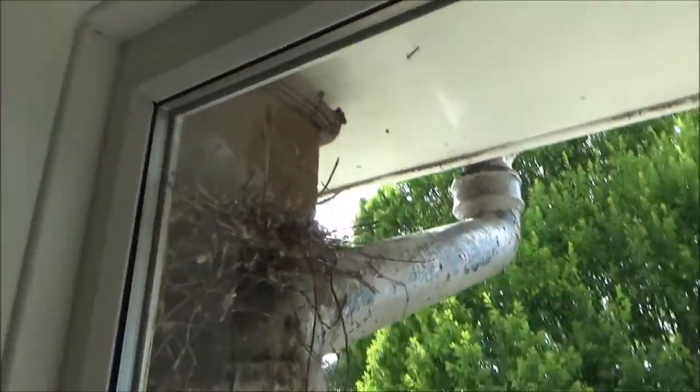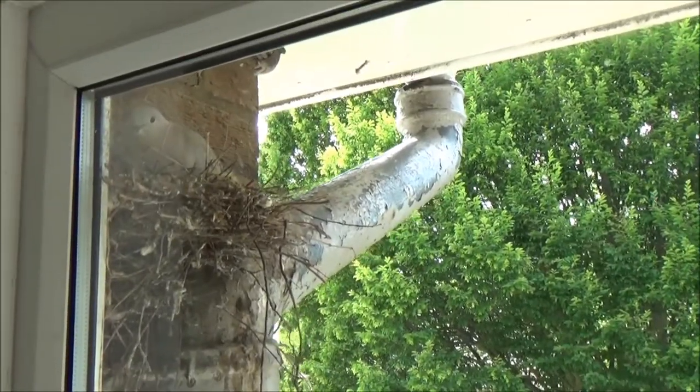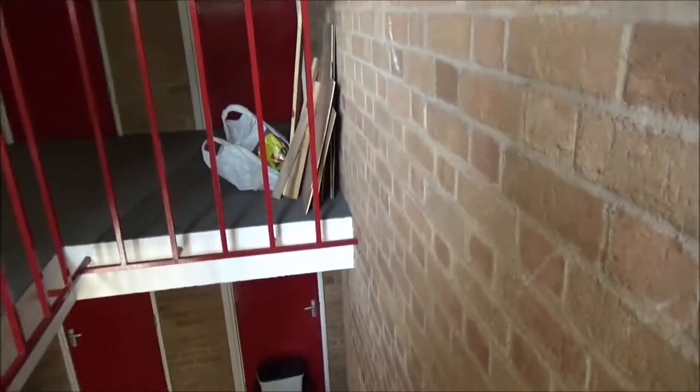Hello, Mrs. Dove. She's always using that nest. Could be Mr. Dove sitting in there for that matter.